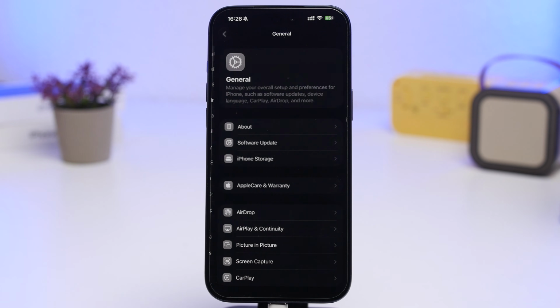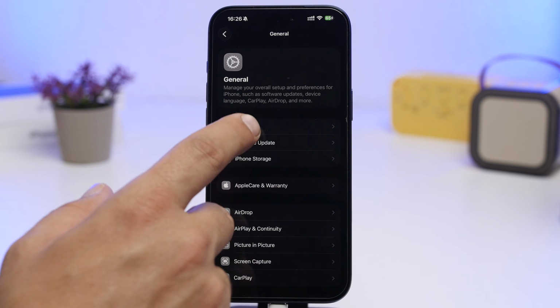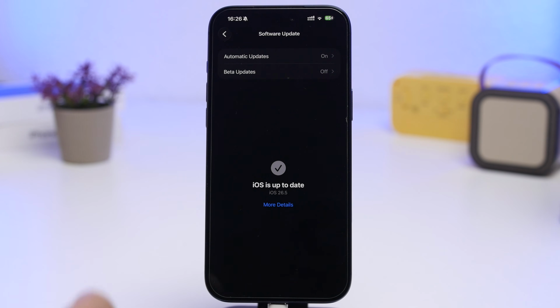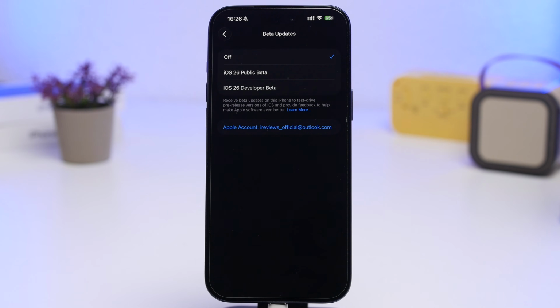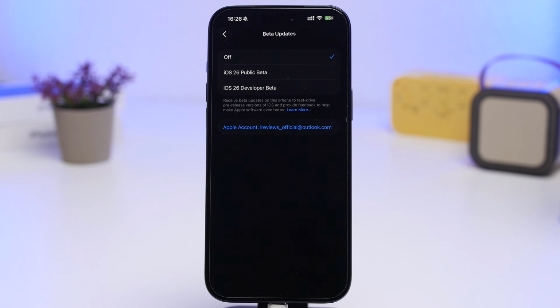Now, when you go to your settings on iOS, once iOS 27 is released on its first beta and you go to the software update page, when you go to betas here, we'll have the option to actually choose between the public and the dev beta. And of course, once they're out, they will show up right here. The first one will be again the dev beta, then will be the public beta.